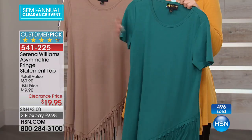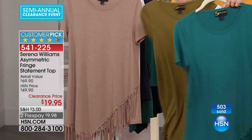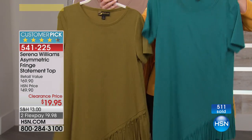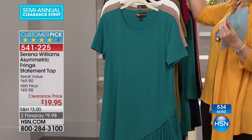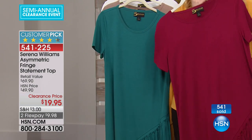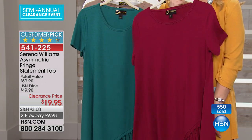So is teal almost gone? Oh, teal and olive are almost gone. Okay, so 500 of these are gone. So here's your teal, here's your olive. These are the most popular and limited, so these are about to go. So use express automated ordering, go to hsn.com. I really love burgundy. This is another great color. Burgundy looks, oh, this is what Annette's wearing.